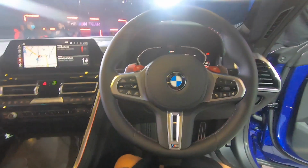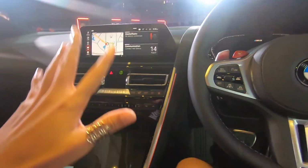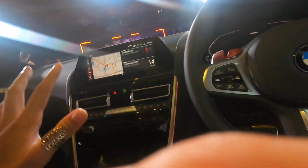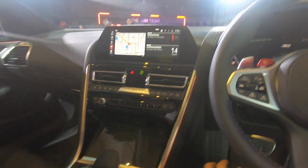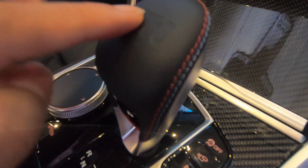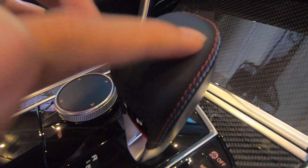Welcome. Okay, so yeah, I'm in the driver's seat. This is damn huge for me. Like, I don't know if you can see my knee for scale. Super huge. But wow. Yes, I'm very intimidated. I love all these little details, the M embossed here, and the stitching at the side here.